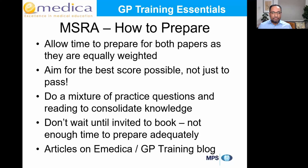The other thing is that nearly everyone that sits the MSRA in round 1 passes. So it's really important that you understand that this is not a simple pass-fail exam. Yes, you've got to pass to get a rank, but thousands of doctors that passed did not get an offer last year because their score was just not competitive, and the competition has increased significantly, okay?